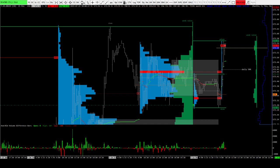Right now the tape shows top selling. So this means a little bit responsive. This battle is still ongoing between bulls and bears, but bears now with a little bit better cards in their hands.